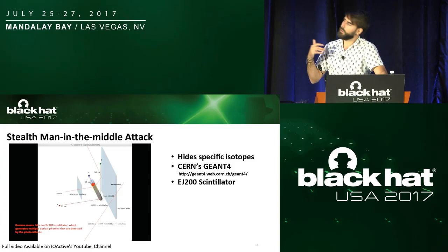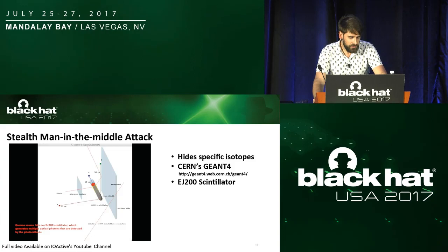So they basically use a specific material, which is the scintillator, and in this case, this plastic AGA 200 scintillator. If you have the physical device, you can take the measurements, you can simulate what measurements this radiation portal monitor takes, but I don't have the physical device.